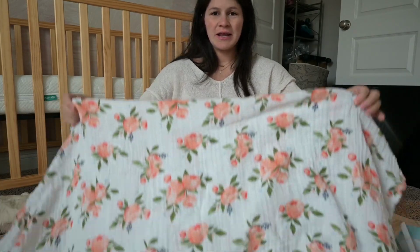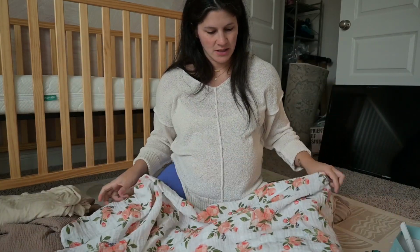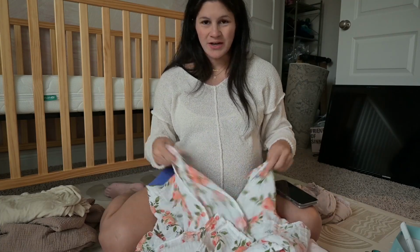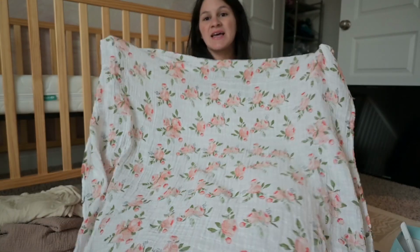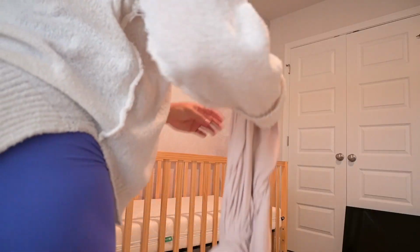Ooh, this one's really pretty. This one might come with us to the hospital so I can wrap her up in it. We'll see. But I'm gonna proceed with folding, and then it's time for dinner. We could go with this.